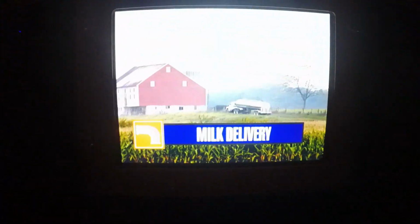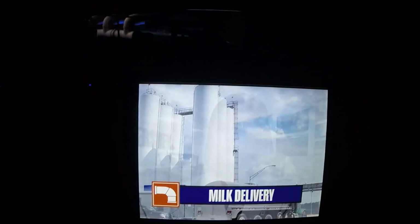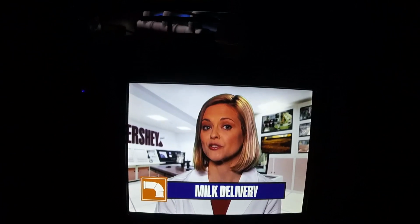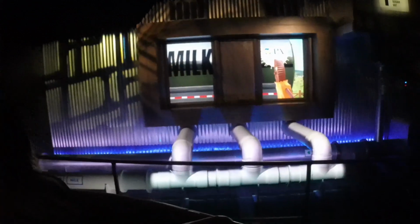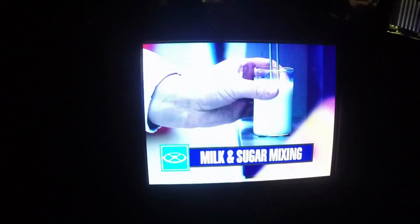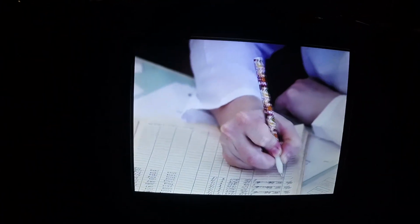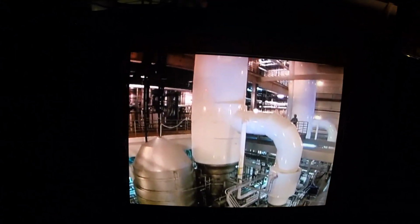Every day, shiny paper trucks pick up milk from local farms and line up outside our factory for delivery. Hershey is one of the only companies in the world that uses fresh milk to make milk chocolate. Fresh milk is part of what gives Hershey's milk chocolate its delicious and distinctive taste. Part of my job is to make sure all of that milk meets our high-quality standards. Once it passes testing, we mix sugar into the milk using large batching tanks. We pasteurize and condense the sweet milk and then blend in a perfect amount of unsweetened chocolate.